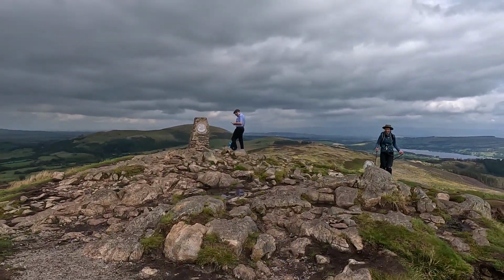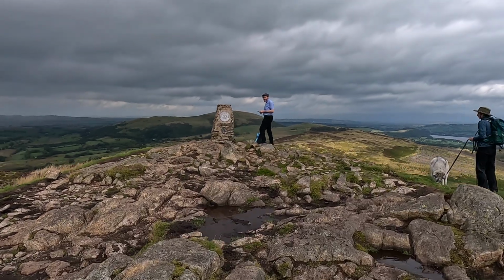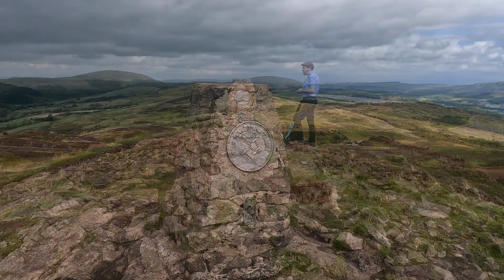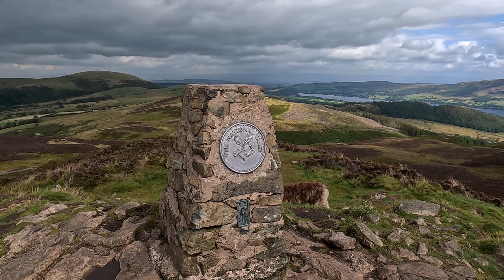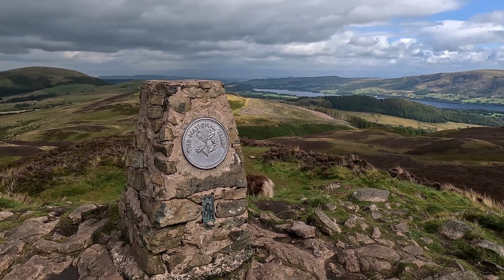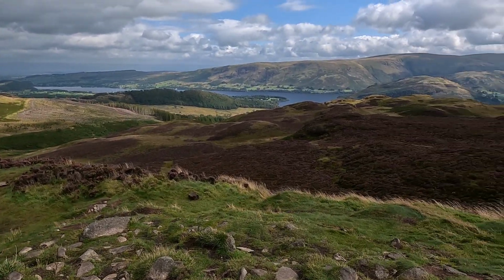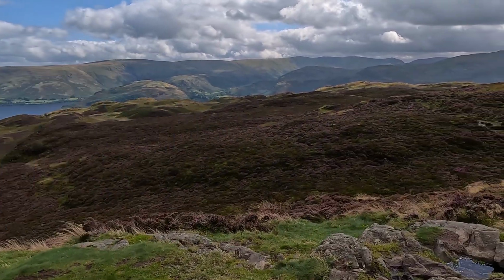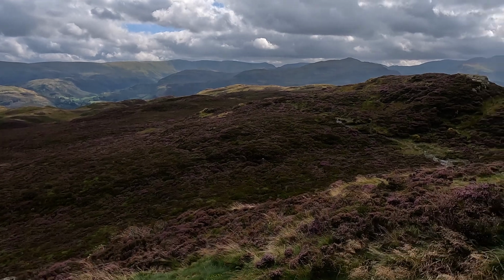Summit of Gowbarrow, 481 metres. Gowbarrow Fell used to be called Gullberg, which is Old Norse for windy rocky hill. And I can tell you, it's always windy on this summit.